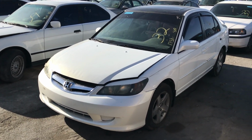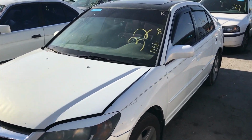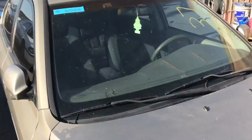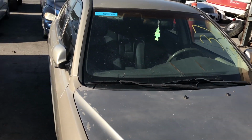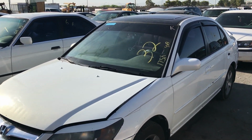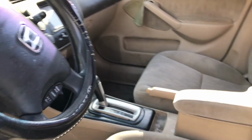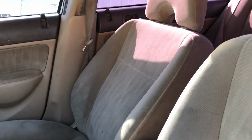Alrighty, we got a 2004 Honda Civic, 175,000 miles. Oh guys, the Elantra had 149,000 miles. I don't know if I mentioned it, but this Honda here has 175,000 miles. The inside looks really, really good.